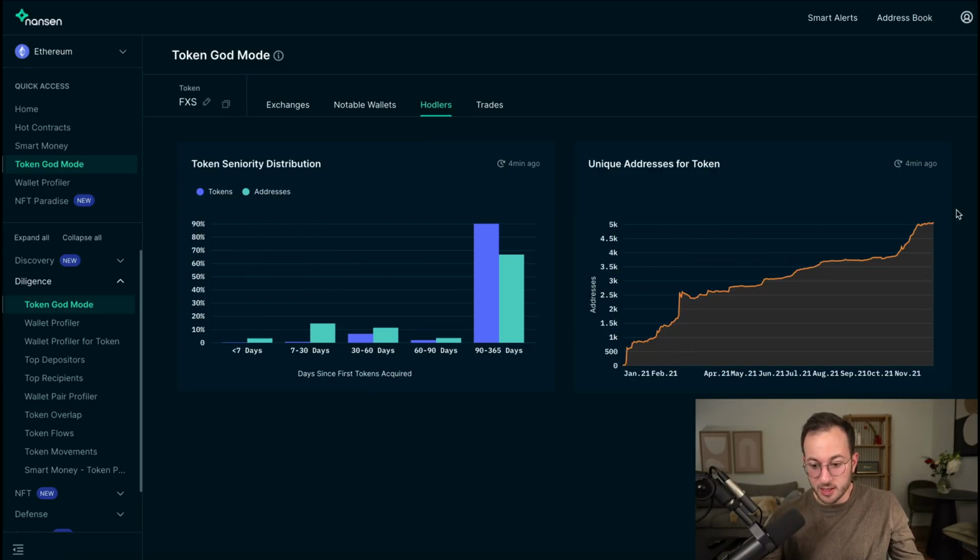Now we are on the FXS token here, so this is the governance token, and you can see unique addresses is climbing quite high. So again, the purpose of the liquidity mining program to distribute FXS amongst a large number of users is working at face value. Interesting to look at the token seniority distribution here. You can see the majority of holders have been holding for 90 days or longer. So again, that could potentially be a concern because that means a lot of people are probably in profit. The FXS token has gone up a ton in price.